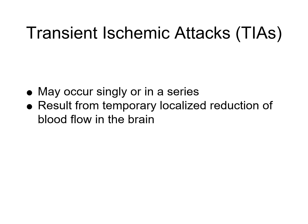A TIA is caused by a temporary localized reduction of blood flow to the brain, and these people usually recover within 24 hours. They can happen one time or in a series, and they're typically a pre-indicator of some sort of stroke.